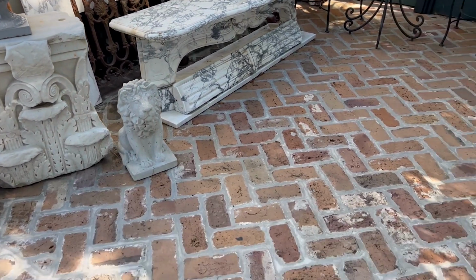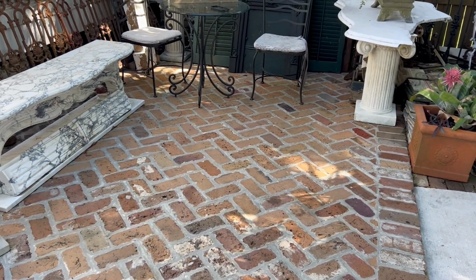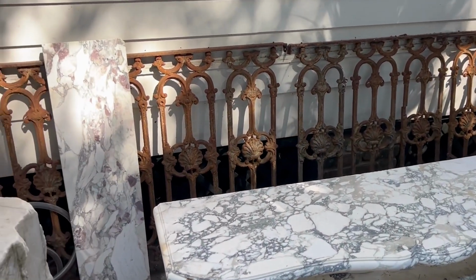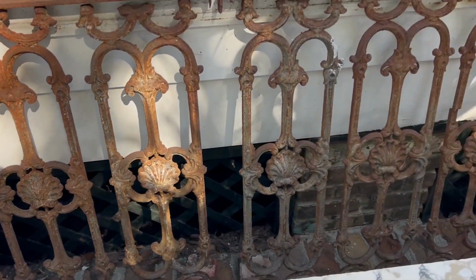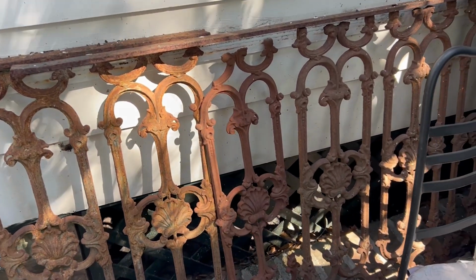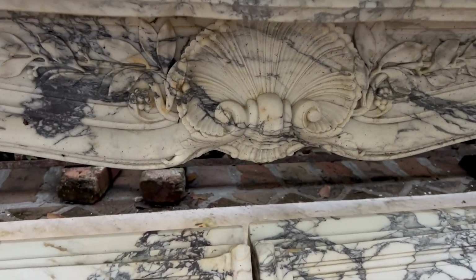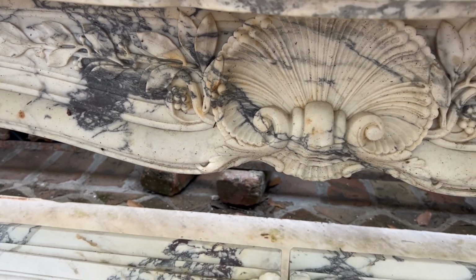For instance, this whole herringbone pattern patio was all reclaimed brick. I dug those out with a pickaxe, the base of some piers on a house that was torn down. And then I've got old cast iron work. See the Georgian shell on there? Represents eternity. And this is from an old building downtown. They had so many different styles of cast iron work. And I love this mantle. Look at this. Imagine the talent it took to be able to do that by hand with that shell.